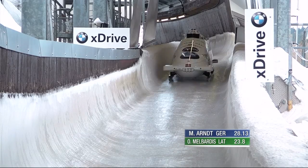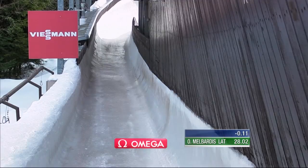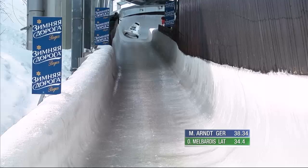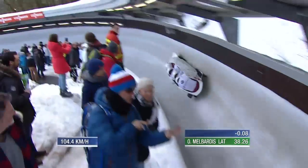If not, Max Arndt will get him at the bottom. The effect of the warmer air temperature is going to have two effects. First of all, the start ice will be softer, and secondly, this ice will have a little sheen on it down the track. The resistance will be less. It'll melt a little quicker under the runners and should make it even faster.